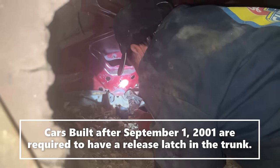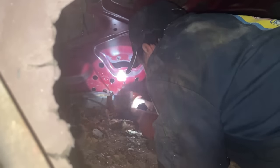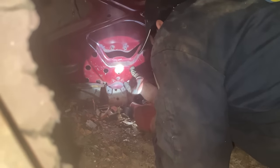So when do you think they started making those security latches to where if someone was in a trunk, they could push that button and get out? I don't know. I think there's another way for me to do this. No, it's not moving. There's a big piece of glass there, babe. You're making me nervous. I wonder what this thing does.